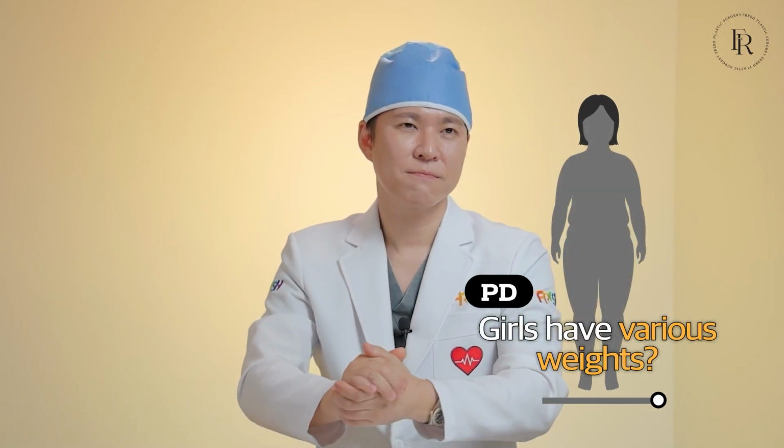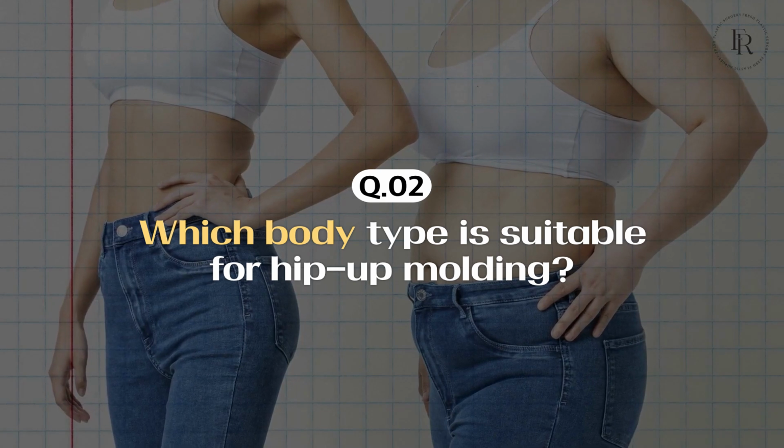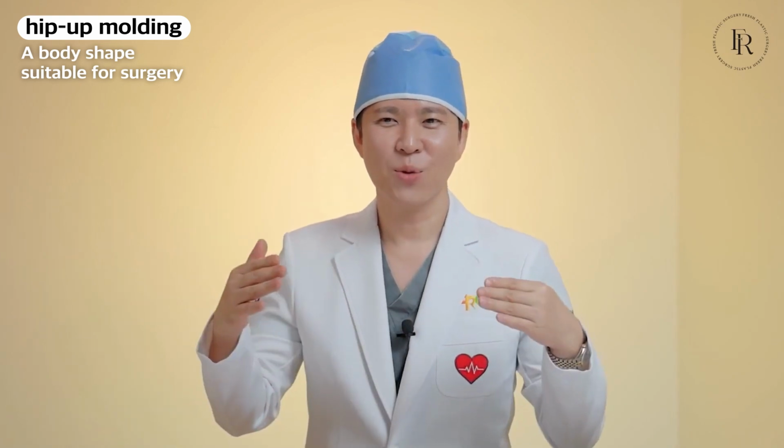Women can weigh 50 kilograms, 60 kilograms, or 70 kilograms. Their body weights vary between thin individuals and those with a larger build. Which group tends to undergo hip-up surgery more often? In fact, it seems that thinner individuals have a bit more demand.